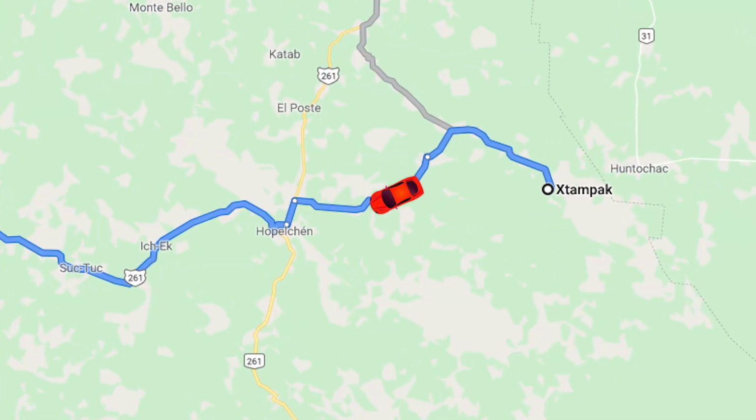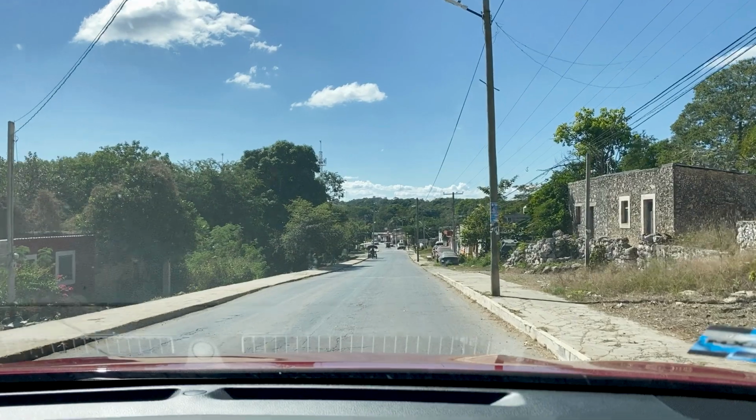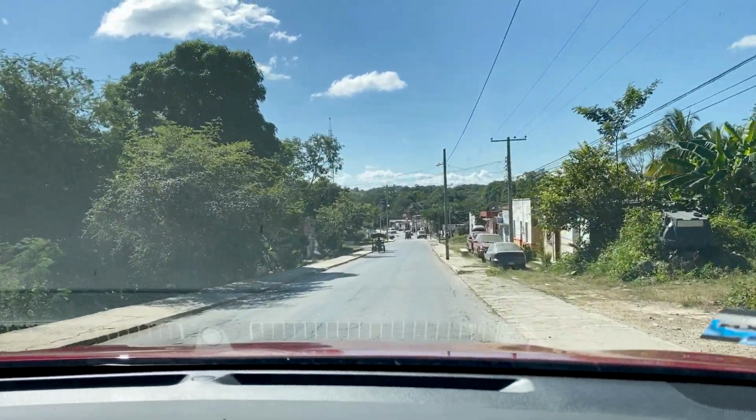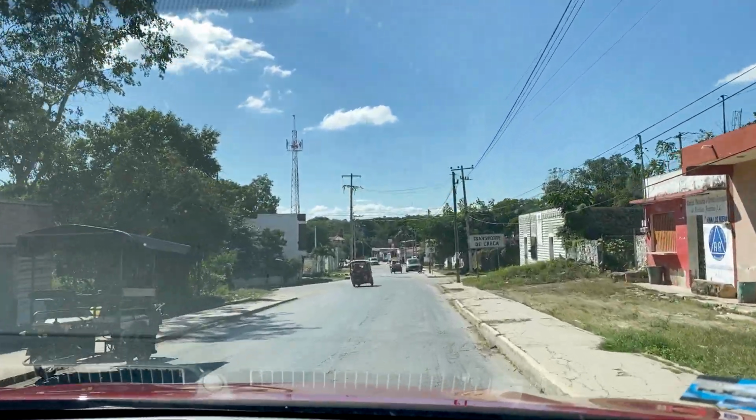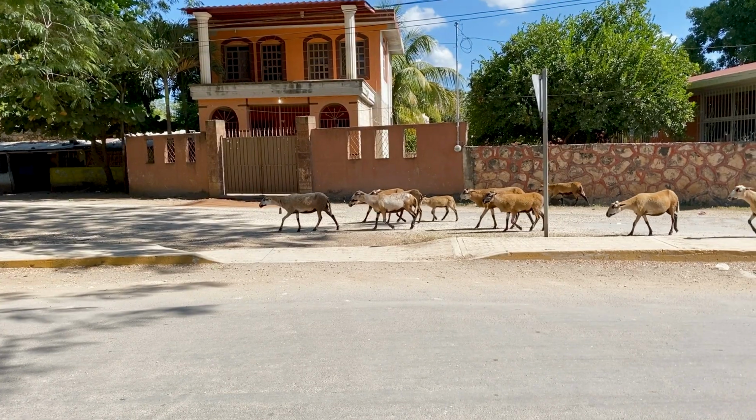After Xtampak, we made our way towards EDZNA. We were ready for something to eat, and since there's no food sold at Xtampak, and we were in a very rural area, the nearest place to go is Hopelchen town. It's on the way. You can get gas there too if you need it.